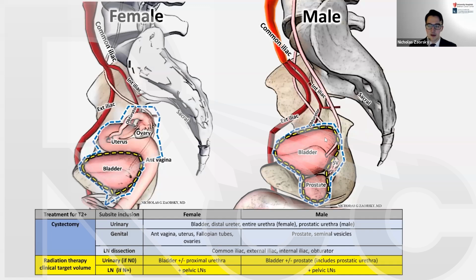And similarly, for a male, for a cystoprostatectomy that's routinely performed, in the context of radiation therapy, sometimes the prostate is included in the volume, and sometimes it's not included, and it's a little bit controversial, and we'll talk about that in just a little bit.